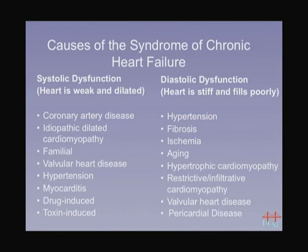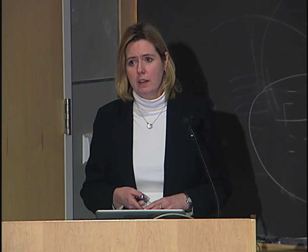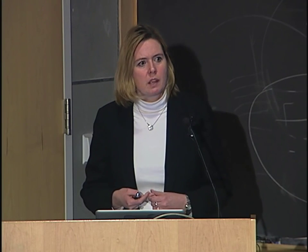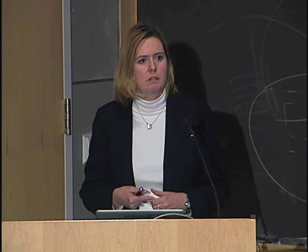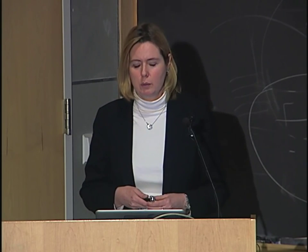And then other causes include inflammation. Myocarditis can be caused from viral infections, or rarely bacterial infections or other organisms. There are drug-induced causes like cocaine, methamphetamines, and then chemotherapy-induced heart failure can occur, cardiomyopathy, what we call it.